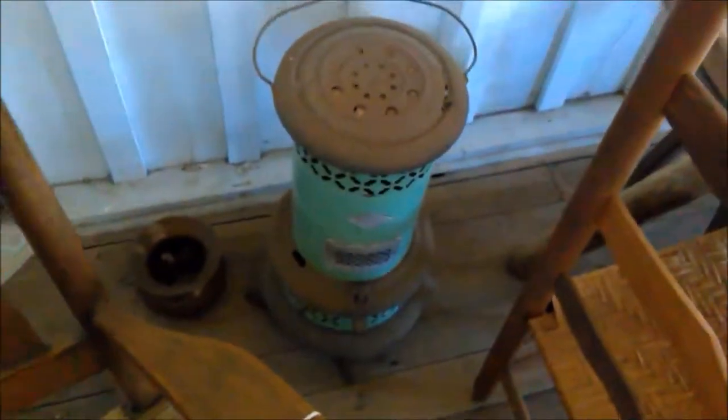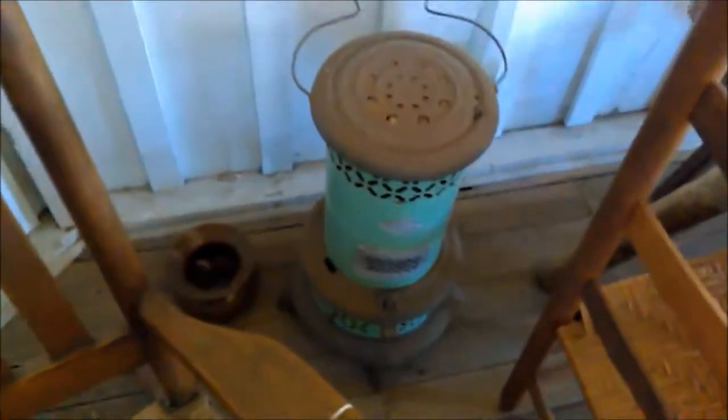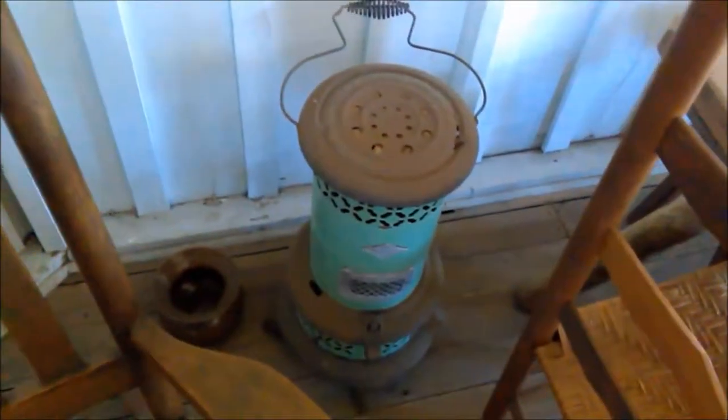There's probably a little coal heater in the corner there, just guessing. Looks like just a little standalone heater. Maybe you could put food on the top and keep it warm. Look at that.